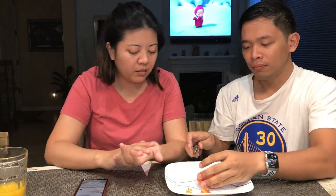I like the sweet part. Alin? Paano ko malalaman yung sweet? Yung malambot. Ah, ano naman lahat? Malambot na ito. Wait lang, lasang plum.